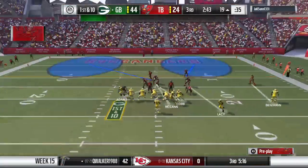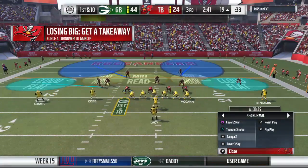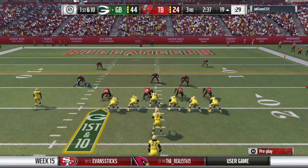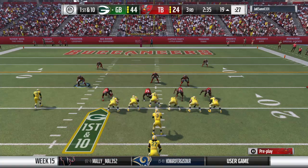When you see zone defense and you know you've got a drag route on as your primary call, you've got to be really careful as a passer about how far you let your guy go, because he might wander into some tough coverage.